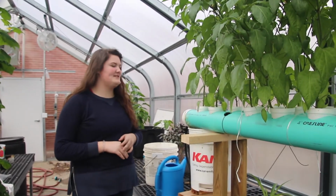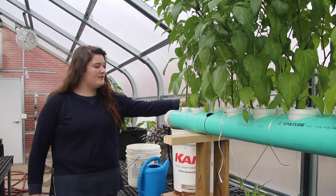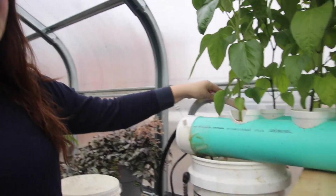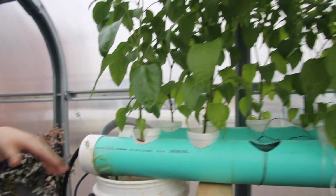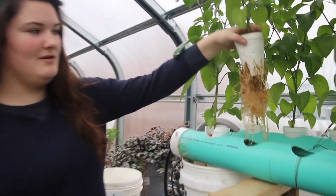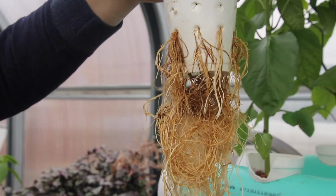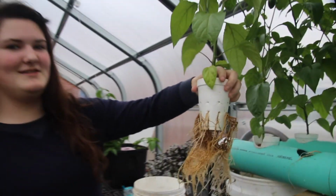We built it out of PVC pipe. There is a big pump in the bucket, and it pumps water through the PVC pipe. This water has nutrients already in it, and it's what helps the plants grow. You can see that our pepper plants are fully grown, and their root systems go into the hydroponic system. We have jalapenos and banana peppers in our hydroponic system, and we are just starting to harvest them now.